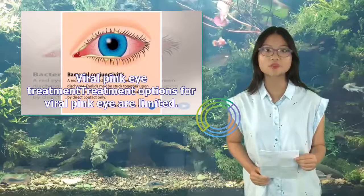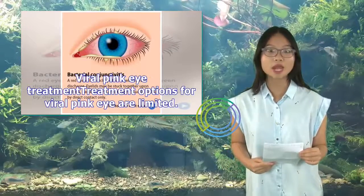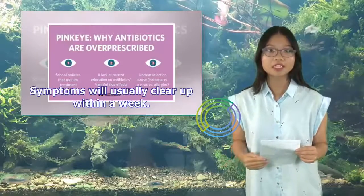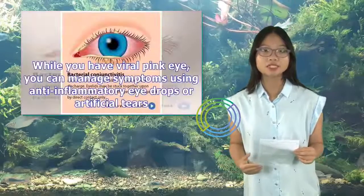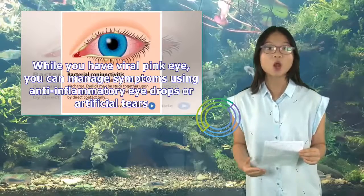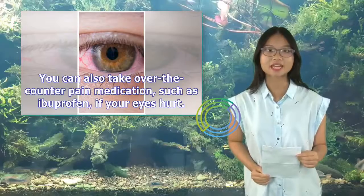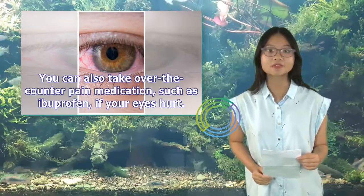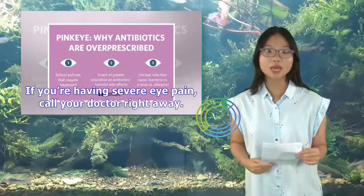Viral pink eye treatment. Treatment options for viral pink eye are limited. For the most part, it needs to run its course. Symptoms will usually clear up within a week. While you have viral pink eye, you can manage symptoms using anti-inflammatory eye drops or artificial tears. You can also take over-the-counter pain medication, such as ibuprofen, if your eyes hurt. If you're having severe eye pain, call your doctor right away.